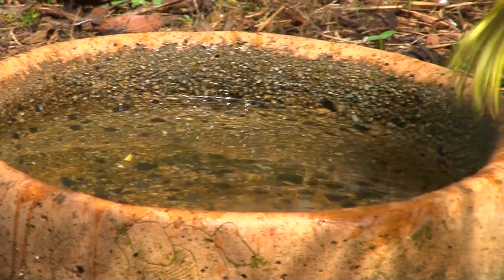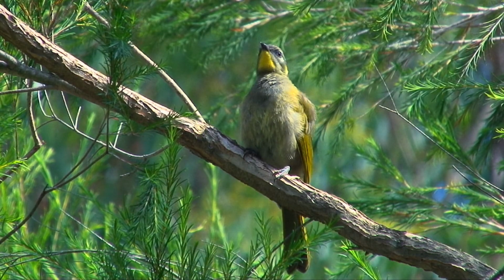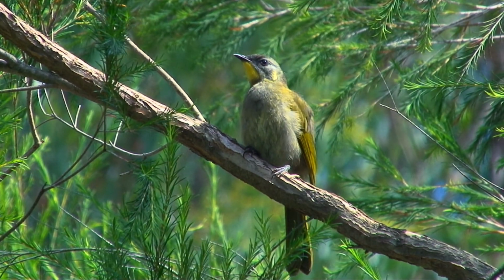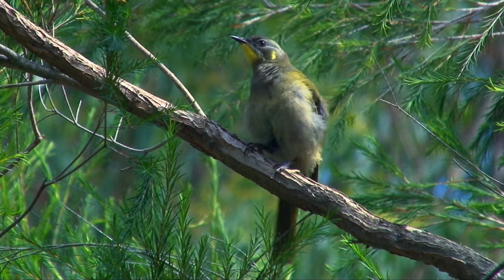Strong-billed, black-headed honeyeater endemic to Tasmania. It has a relatively long tail and a distinctive bright yellow chin and throat. Bright olive green above.